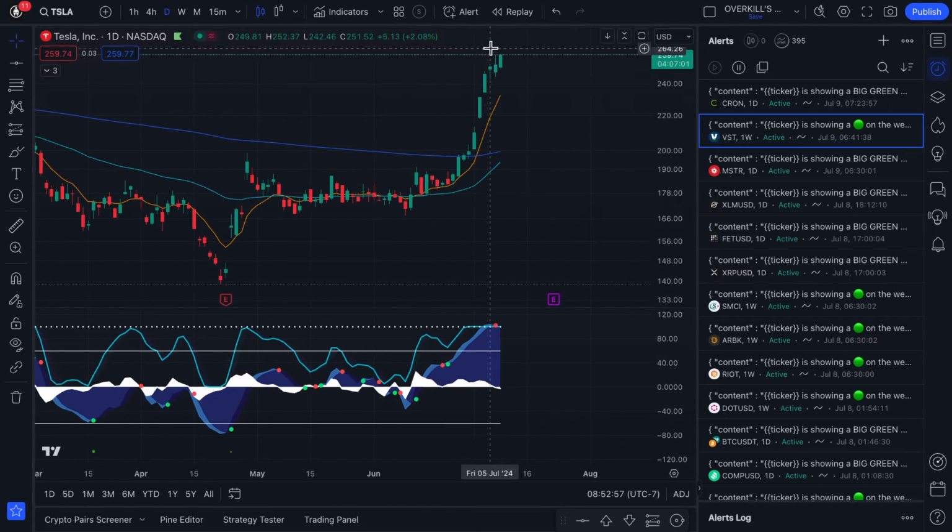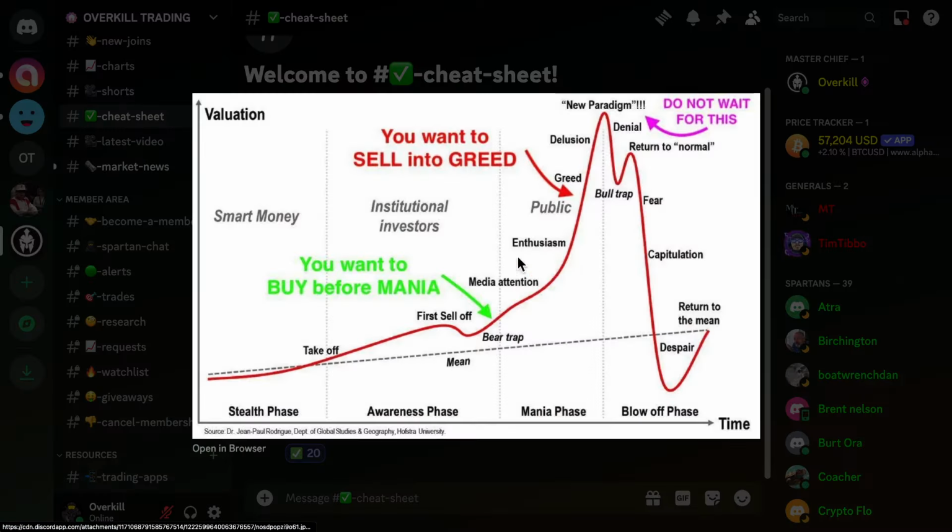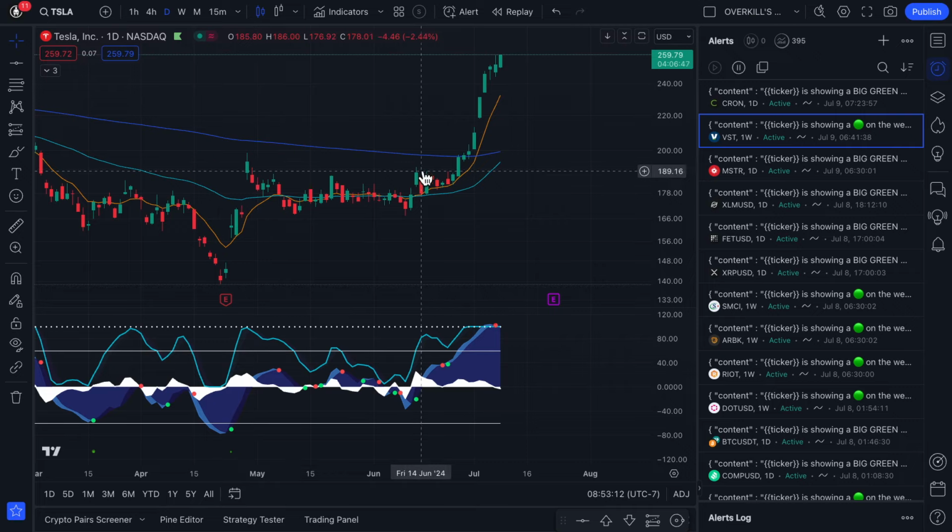Okay, so again, very overextended up here. We don't want to buy up here. If you guys look at our cheat sheet over here in the Discord, okay, this is when we want to be sellers. This is when we want to be selling, taking profit. We want to be buying down in this area, okay, close to our mean. Our mean is just our light blue line. Our light blue line is our 50 EMA.